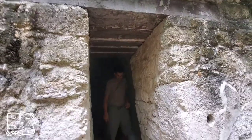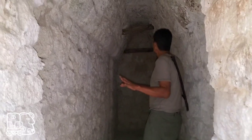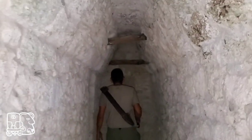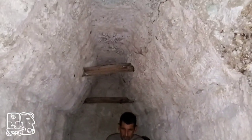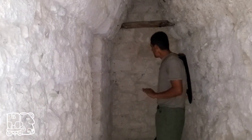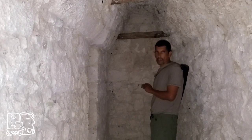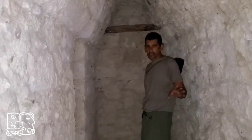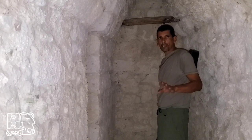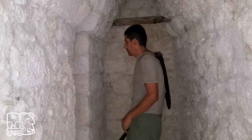Yes. As usual. Here again, we're encountering one more time the corbel arch. The corbel ceiling, along with these corridors, are strictly for structural support. They won't ever lead to a royal entombing, because the Mayas did not practice that, with the exception of Palenque. That is the only site where we have found a royal entombing inside the pyramid.